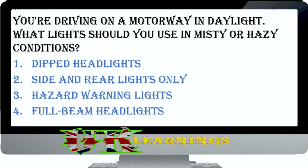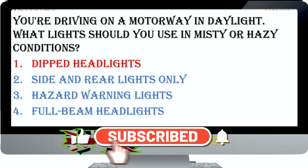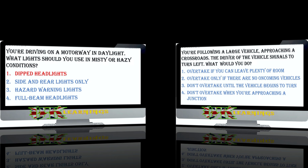You're driving on a motorway in daylight. What lights should you use in misty or hazy conditions? Dipped headlights, side and rear lights only, hazard warning lights, full beam headlights. The correct answer is dipped headlights. It's important to be seen as well as be able to see. In conditions of reduced daytime visibility, you should switch on your dipped headlights. This increases your visibility without the risk of dazzling approaching drivers.